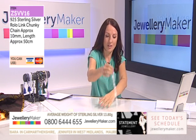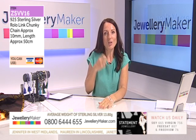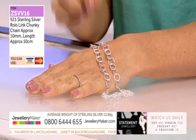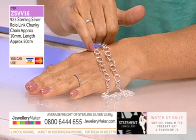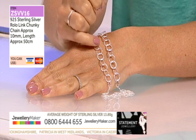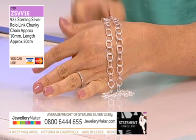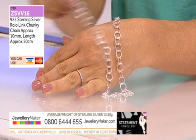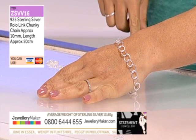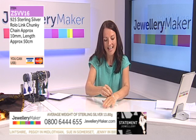Brand new 925. Look at the size of the links. Those links are sizable, not just to be able to add your wire and add gemstone charms, but you could also wire wrap gemstones into the centre. Perhaps you've got some of your micro-faceted gemstones and you want a little pearl suspended in the middle there, or a little black spinel. You could do that very easily. Brand new, never ever been seen before. At 50 centimetres, you could easily get 2 bracelets out of that chain and some earrings.